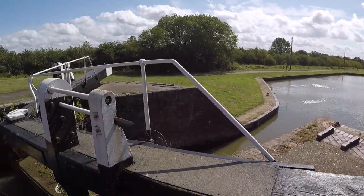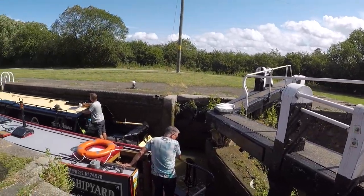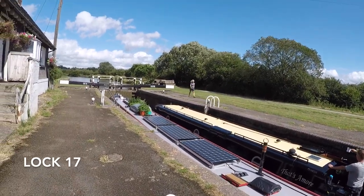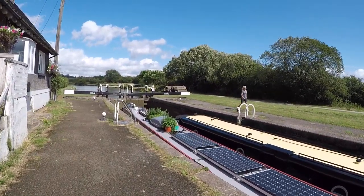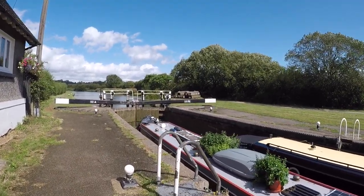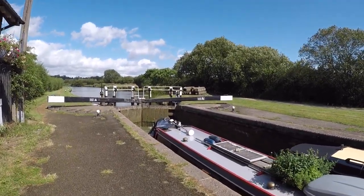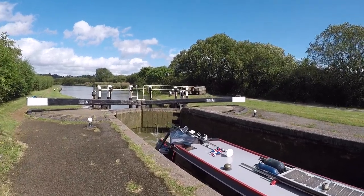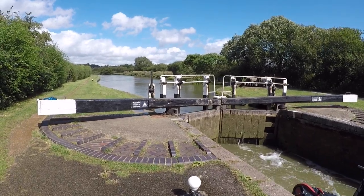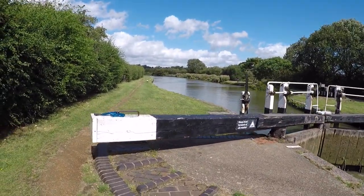And now this is lock number 4. Lock number 1 is chained up, and this is the other lock that's chained up in this flight. You can understand why when you saw the water earlier on.